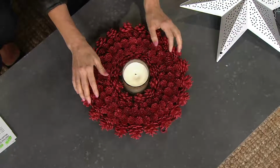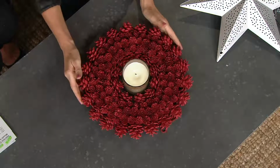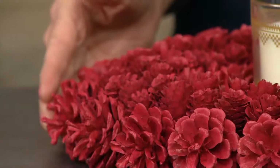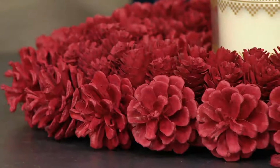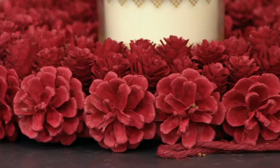You know what? I'll just show you the details really quickly. These are varying sizes of little mini pine cones, the real pine cones. And my favorite thing about it is it is done in the most beautiful red. It's not quite like a lipstick red, and it's not done in a cherry. It's just something in between. Gorgeous, and it's made up of rings and rings of pine cone that start to look like roses, right? They do. They look like roses.